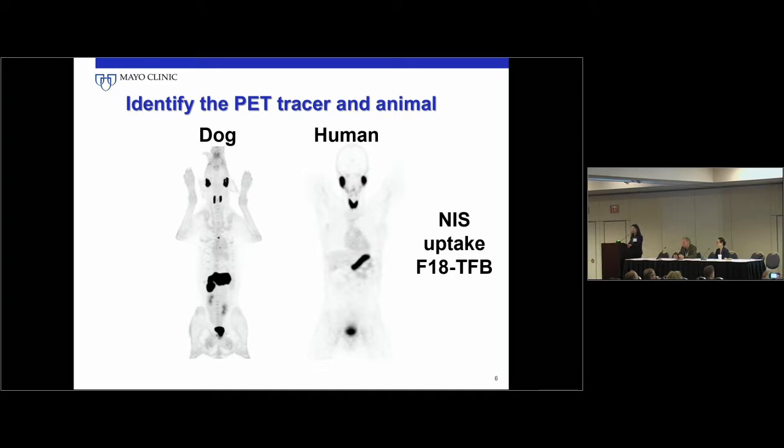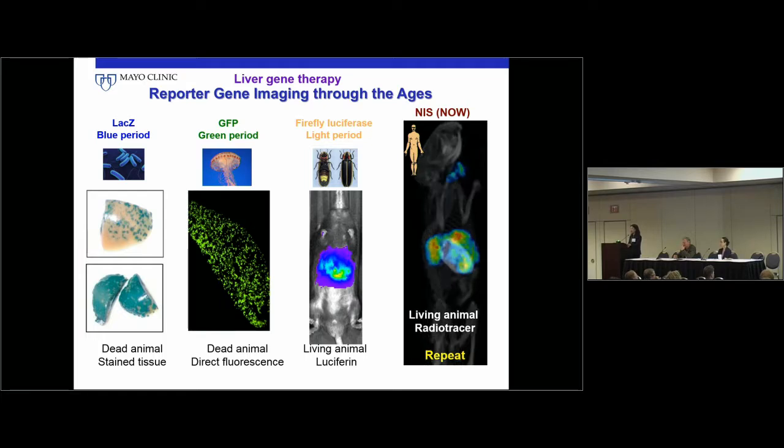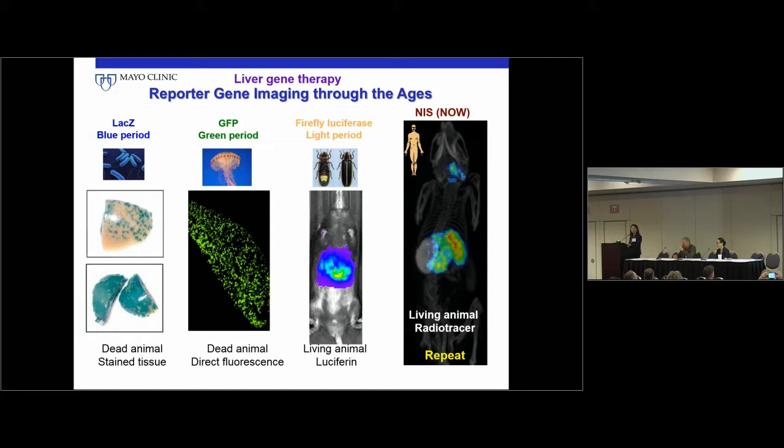And the protein that took it up is the NIS. You see the thyroid, the salivary glands, and the stomach. That is the physiologic uptake of NIS, of the TFB tracer. In the 80s, when we came to the gene therapy meetings, we were very familiar with the blue organs with the LacZ beta-galactosidase reporter gene. It has been really great.